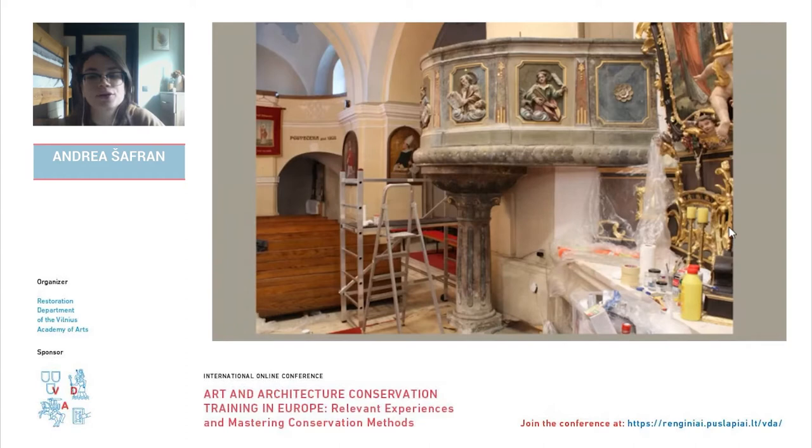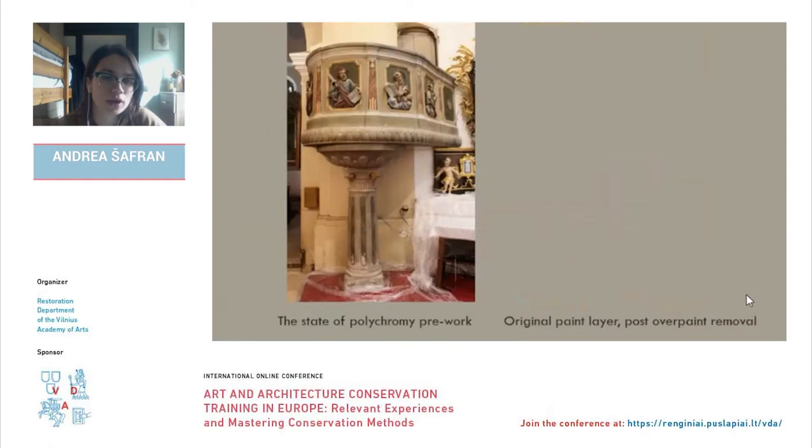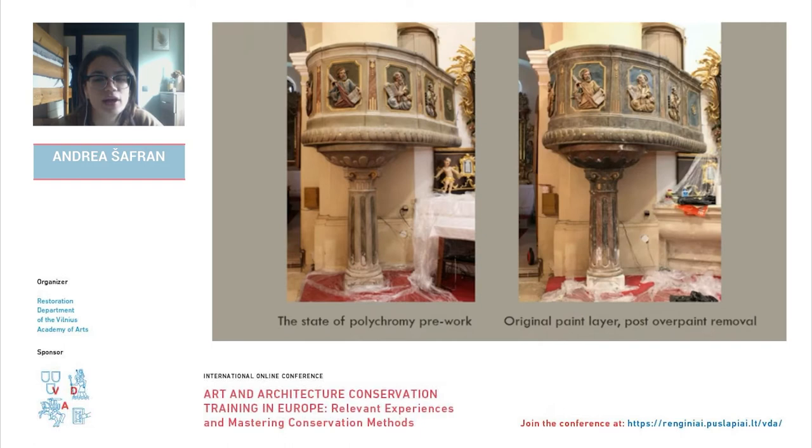To remove the overpaint layers, we used a combination of mechanical and chemical methods. We used two kinds of paint stripper in gel form, removing them with scalpels, and the residue was removed with acetone. As the final stage, we wiped everything with white spirit to stop the chemical reactions. Here's the pulpit before and after overpaint removal.